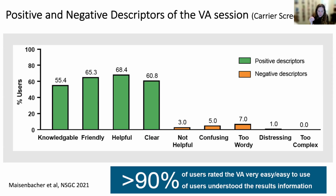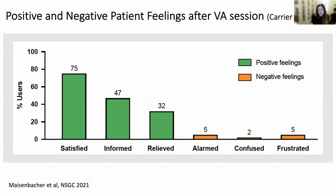Overall, 90% of users rated the virtual assistant as either very easy or easy to use and stated that they understood the information that was given to them. We also asked how people felt after using the virtual assistant for carrier screening results. The most common selected adjectives were satisfied, informed, and relieved. While a small percentage of patients did select negative adjectives, including alarmed, confused, or frustrated.